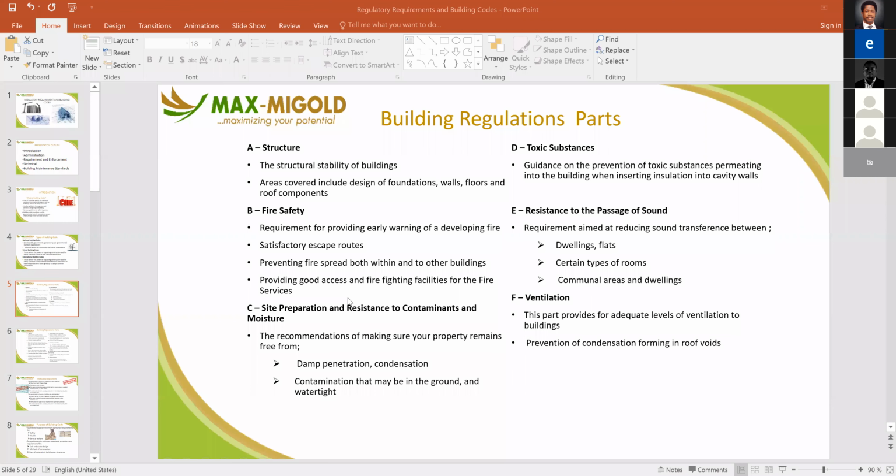We want to ensure that there's a form of fire warning, a fire alarm system, if there's any fire within the premises. That's why there's installation of smoke detectors, which are connected to a panel. The smoke detector detects smoke, detects fire in a building, and sounds the alarm as a warning to those that are in that building, to ensure that they scramble out for safety before the fire takes over the building, and also to alert the firefighting authorities that there is fire in that building so they can come and fight it.